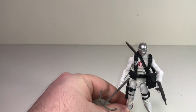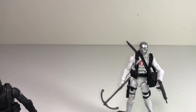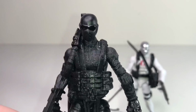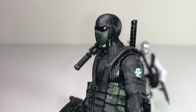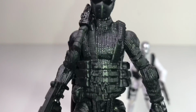Like the head and the torso are made from what I think is the best Snake Eyes figure ever released. So this one here, which I believe is from the same year, this is from the Pursuit of Cobra line. So yeah, he's got that great commando head. I think the proportions of this figure are just spot on. I love the detail of that vest.